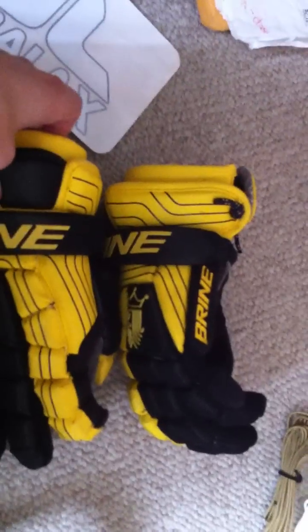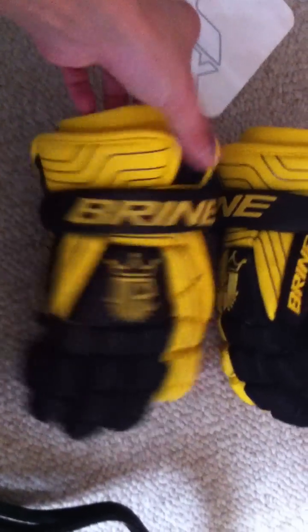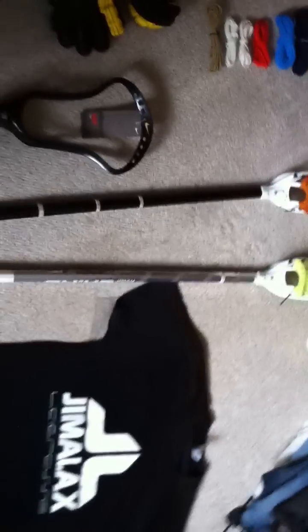A lot of people ask where I get these from, where I got them from. I got them at comlax.com. They were just custom Brine Superlights. You can still find them online if you Google them. They're more of like an athletic yellow to black, and I just love them to death. I mean, they're so comfortable. So that's pretty much that.